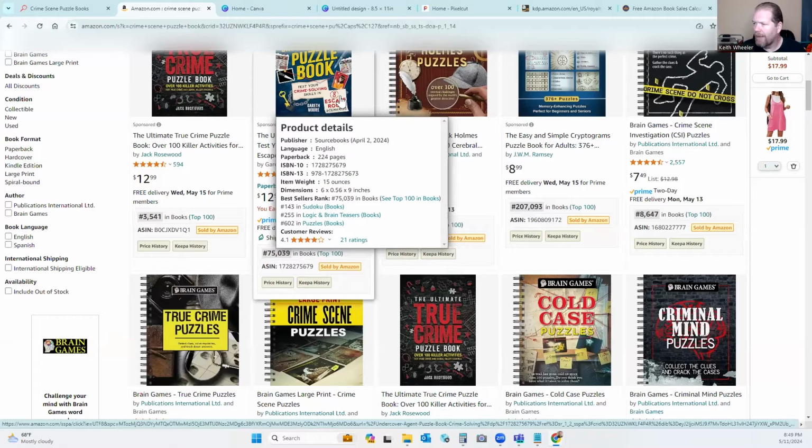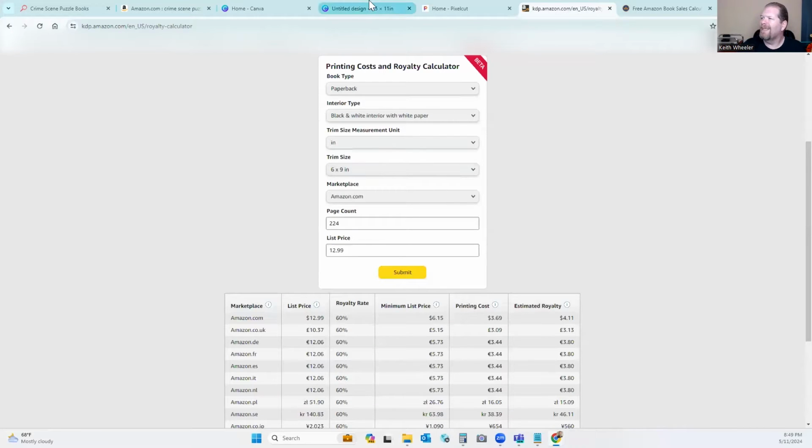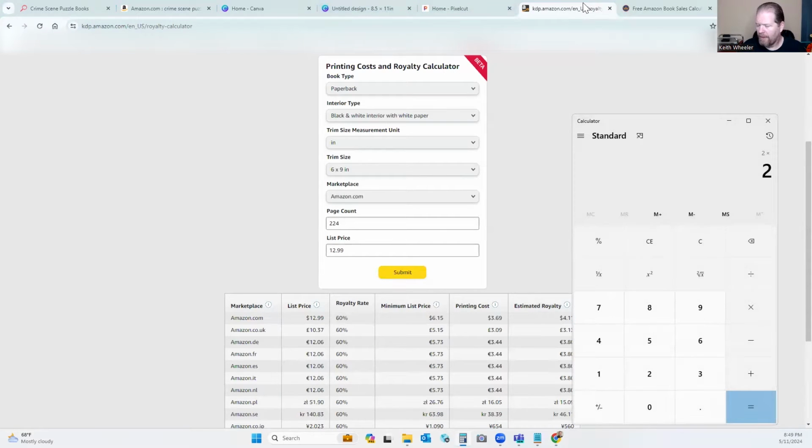It is another 6x9. So they're making $4.11 per copy. So times 411. So they're making $8.22 a day times 30 days. So they're making $246.60 per month on average. Not bad for one book, almost $250.